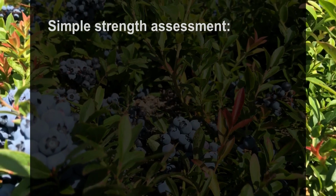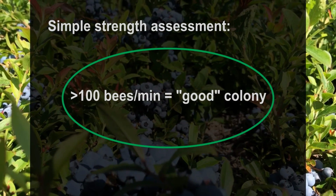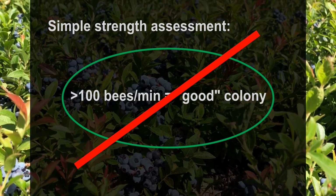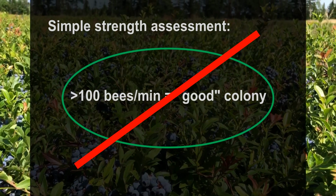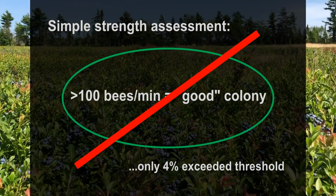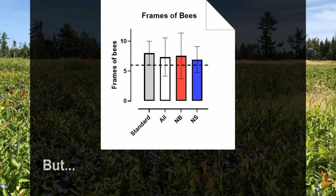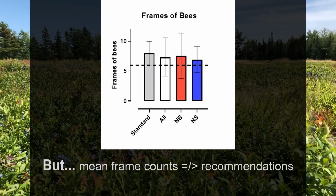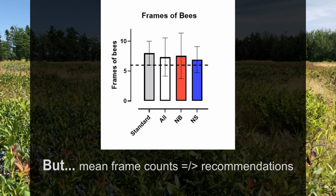The simple strength assessment that more than 100 returning bees per minute indicates a good colony would not have provided any meaningful results for the colonies we assessed. This is demonstrated by the fact that only approximately 4%, or 7 of 173 of the colonies we assessed, exceeded this threshold. This must be considered against the fact that the mean frame counts in our experimental hives met or exceeded accepted colony strength recommendations, as shown here.